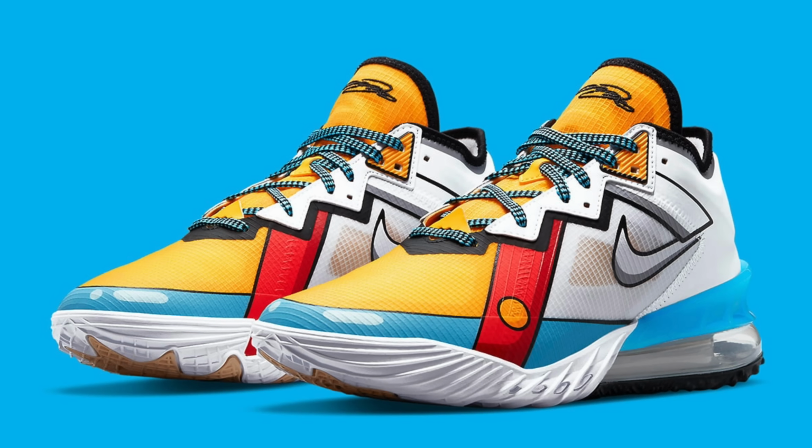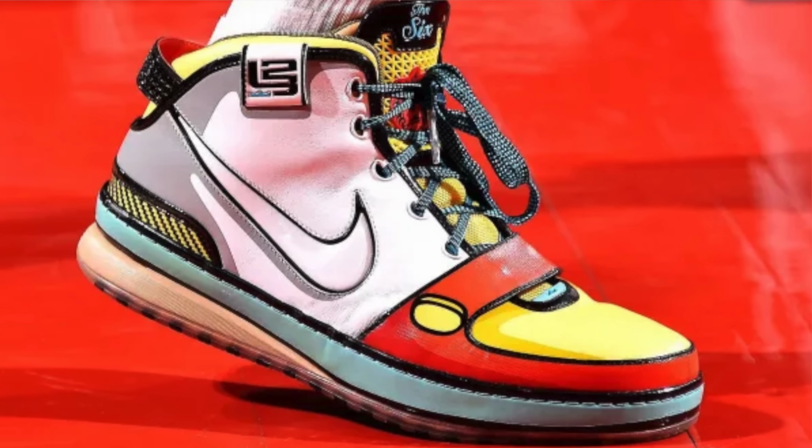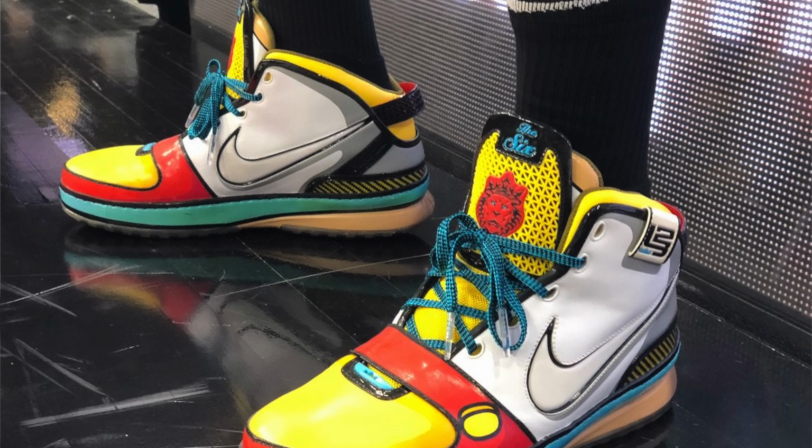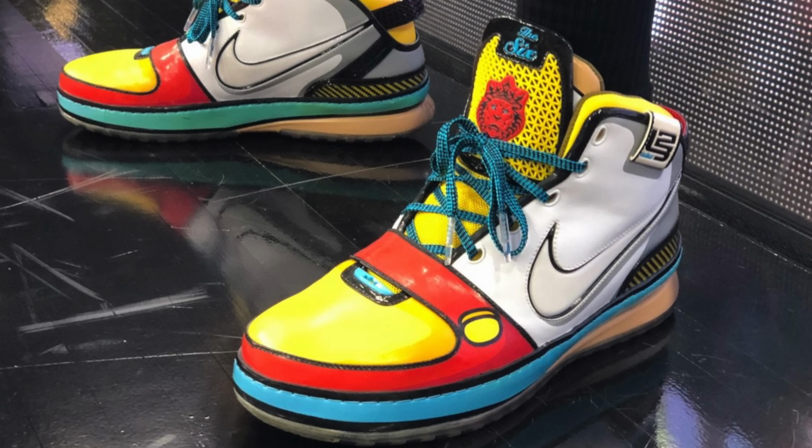Starting things off, we've got official images of the brand new upcoming Nike LeBron 18 Low Stewie Griffin. So I'm sure a lot of you guys remember the Nike LeBron 6 Stewie Griffin player exclusives. And unfortunately, that was a shoe that never made it to market because of course it was a PE. And what's crazy to me is that even though it's one of the most popular Nike LeBron PEs of all time, it didn't make it very far at all in the Bring Back Nike LeBron voting competition from last year.